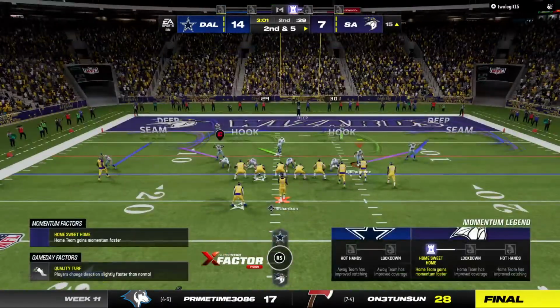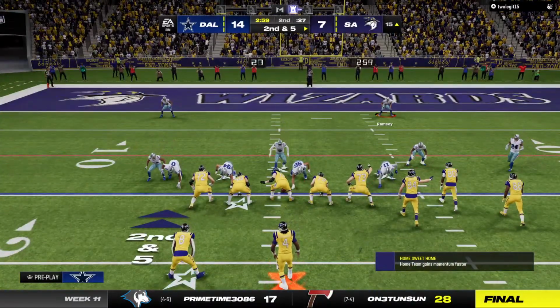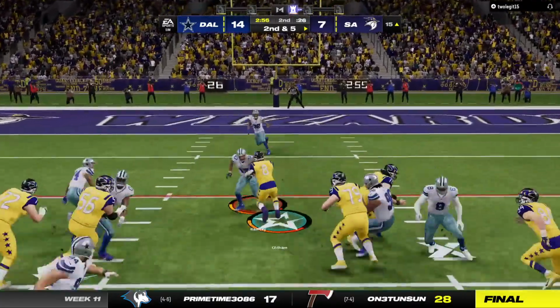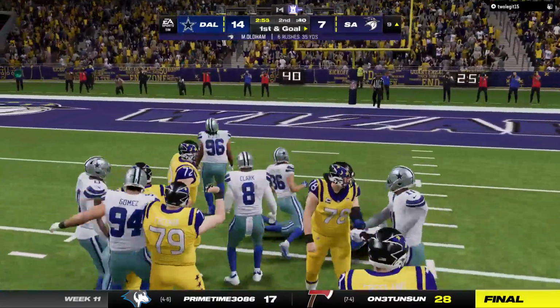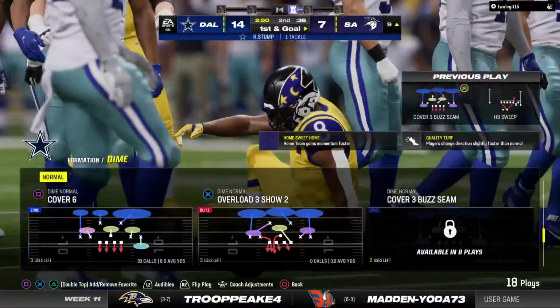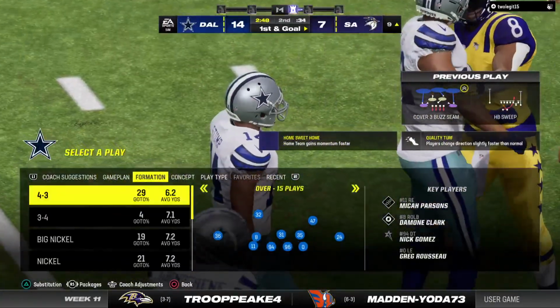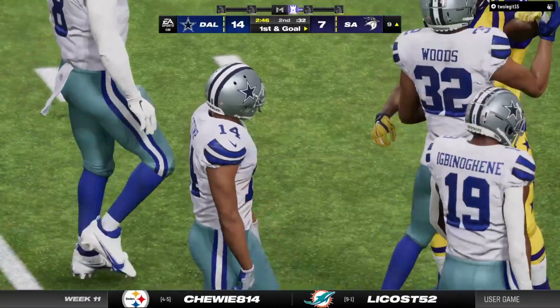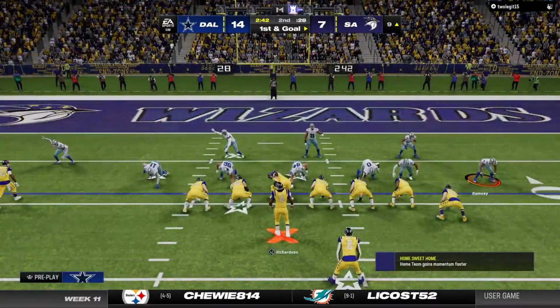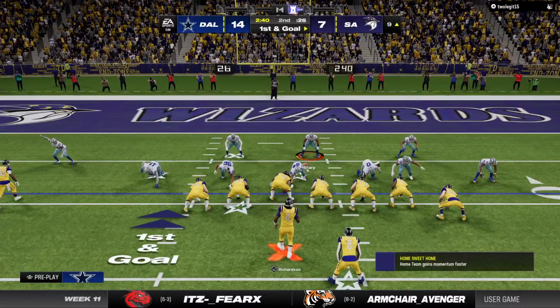Here's a 2nd and 5. They'll keep it on the ground. Oldham. And now they're inside the 10 as he's brought down at the 9. That play gets them 6 yards and sets them up with a 1st and goal. That solid gainer will put them on the doorstep of the end zone. More importantly, it gives them a fresh set of downs. Nice work right there.